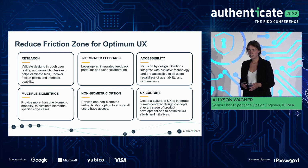An example of this is providing more than one biometric option for authentication, as well as one non-biometric option. This allows us to move away from biometric-specific edge cases and provide that fallback. And then finally, in order to adopt a user-centered design framework, we need to ground ourselves in a user-centered and user experience culture. We can create this culture by integrating user-centered design and UX into our project frameworks and our development process.